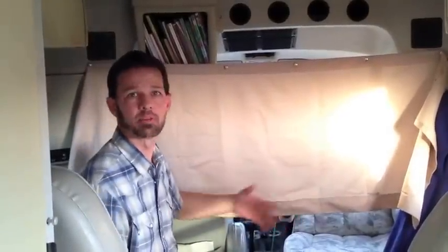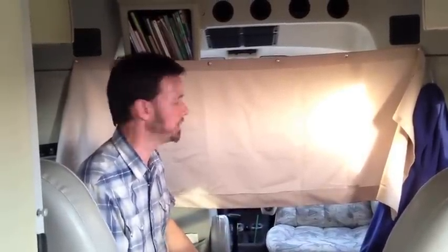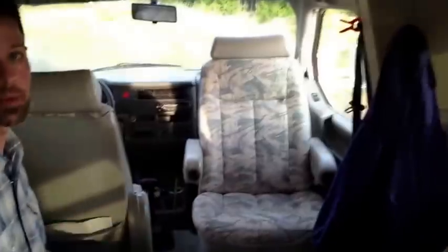When this curtain's up from the outside, it looks more, not completely, but it looks more like there's just a big van parked there. And then, of course, when we get ready to travel, we'll just pop it down. We can either fold it away and put it away, or just hang it over here. These chairs are really easy to just flip around. This is kind of my throne right here. I like to sit here, kick my feet up, read whatever while they're cooking dinner, playing games or whatever.